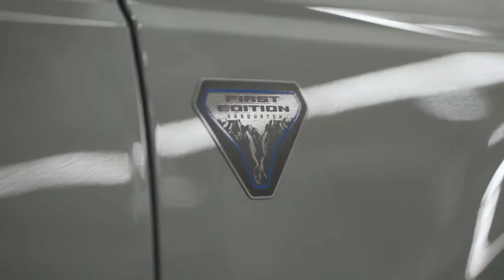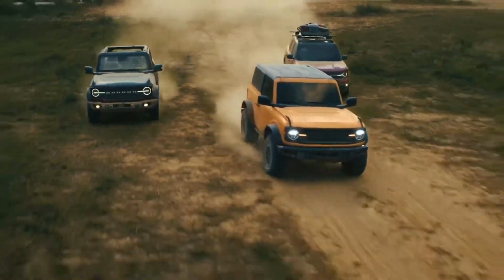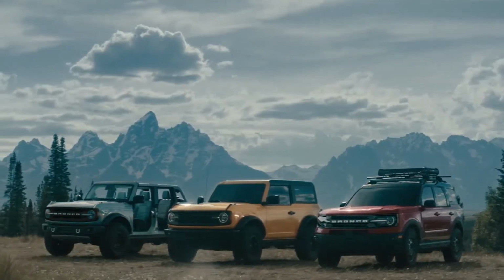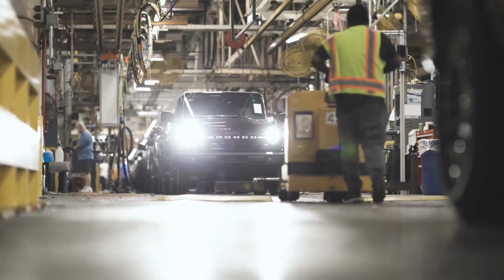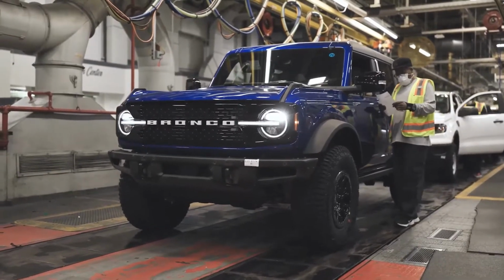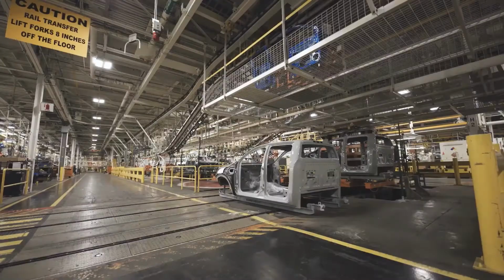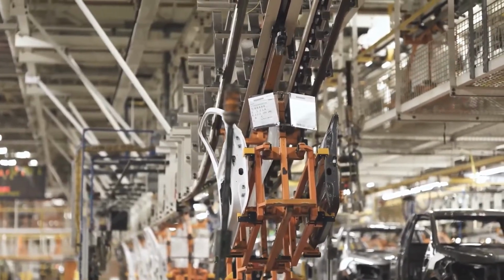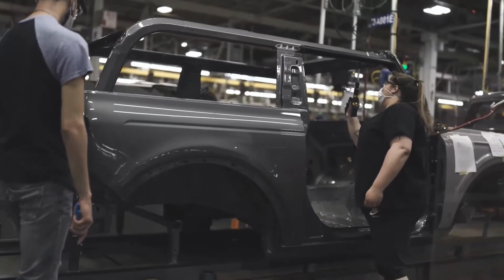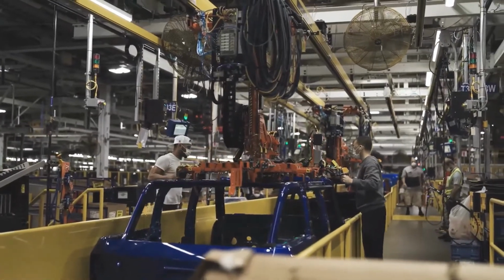The latest version of the brand's iconic SUV was reintroduced for 2021, offering a decidedly more upscale take on the rugged off-roader in both 2- and 4-door styles. It was preceded by a crossover called the Bronco Sport with mechanical similarities to the Escape. Let's see in this video how the Ford Bronco is manufactured in the Ford factory in USA, as well as some specification features about the 2022 Ford Bronco along with its costing.